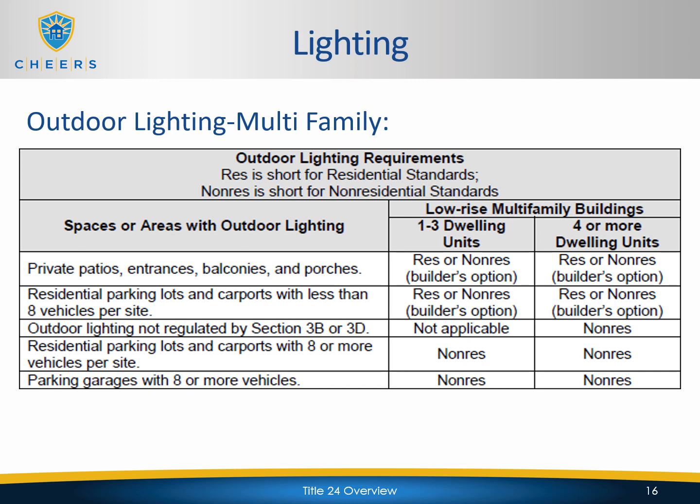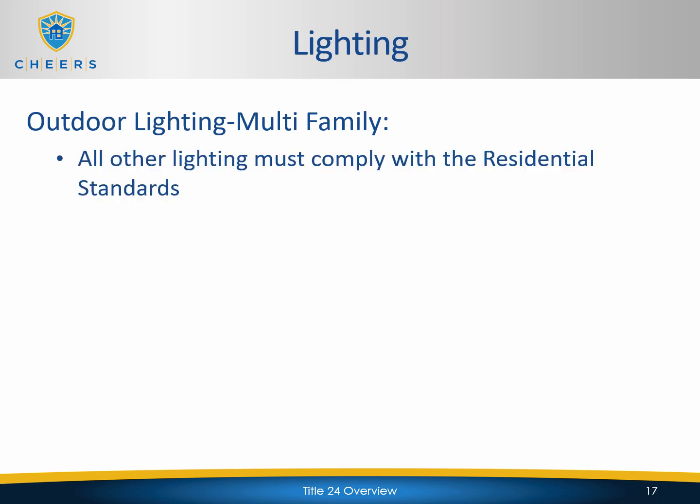Now we're not talking about non-res compliance, so these other 3 items, we're just not even going to talk about them because they have to use the non-res compliance because they would be a non-res project. And then for all other outdoor lighting, those must comply with the residential standards.